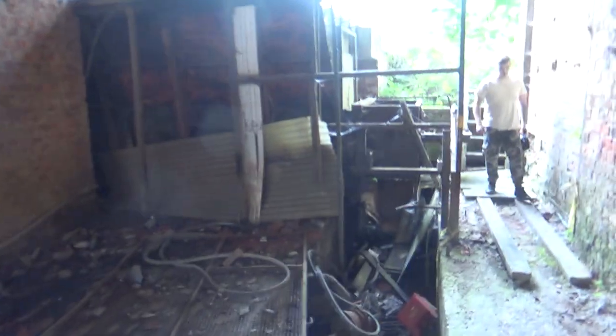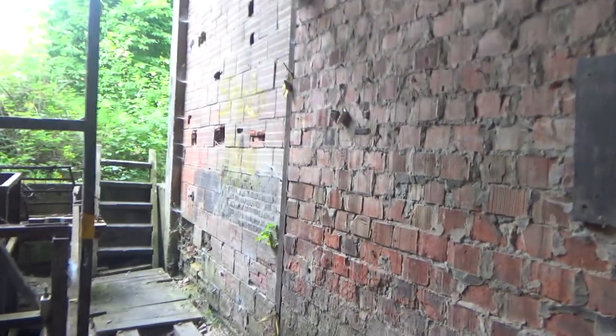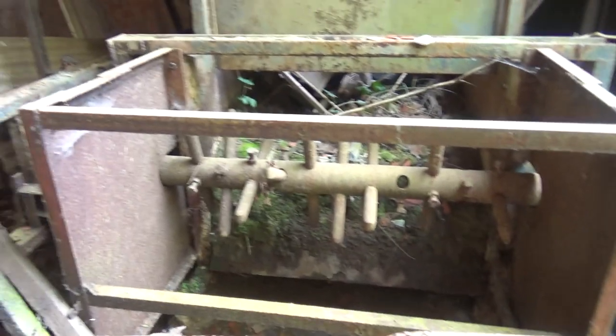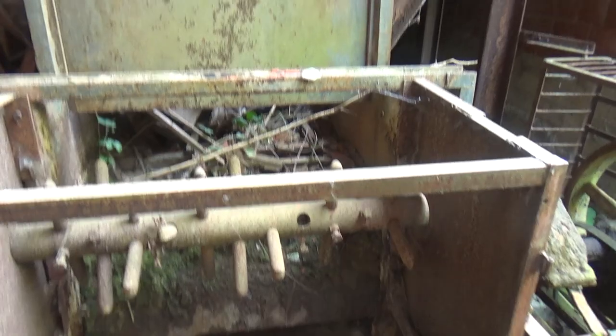Definitely. Just more nature. Flooded. More machinery, as you can see. Perhaps this was used to crush things, I'm assuming. Yeah, I think it is, guys.